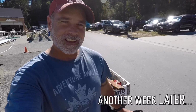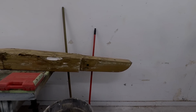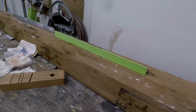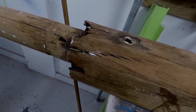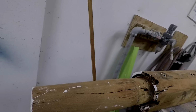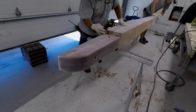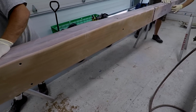Well, I've been here so long, I get my own cart. So here's the old sprit. Boy, that looks so rough. Yeah. Big difference between the two. And the new sprit. Boy, that looks nice.